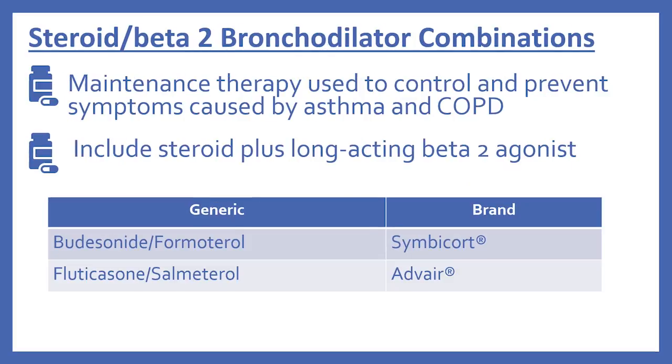And next, there are the steroid and beta-2 bronchodilator combinations. These are for maintenance therapy used to control and prevent symptoms caused by asthma and COPD. They include a steroid plus a long-acting beta-2 agonist. So there's budesonide with formoterol, which is Symbicort, and fluticasone with salmeterol, which is Advair.